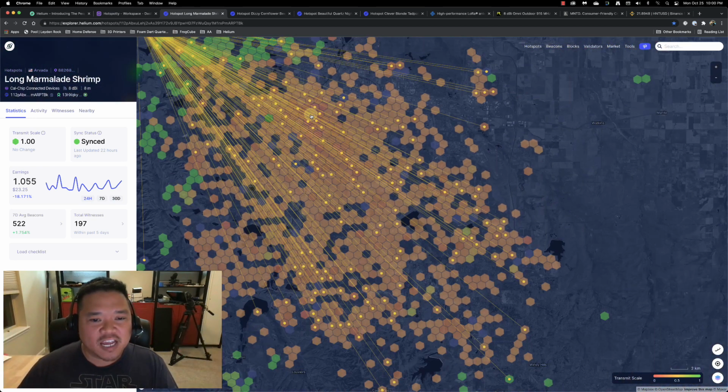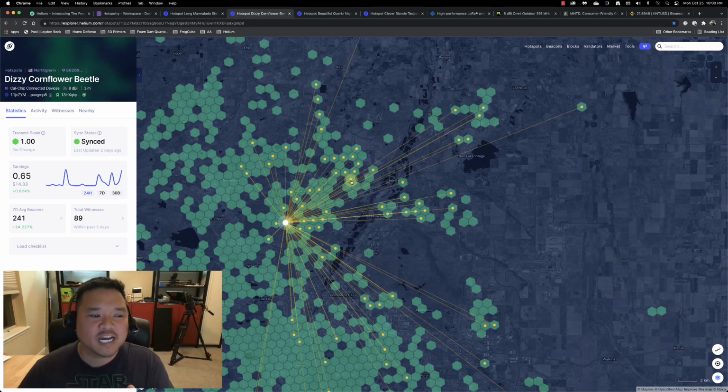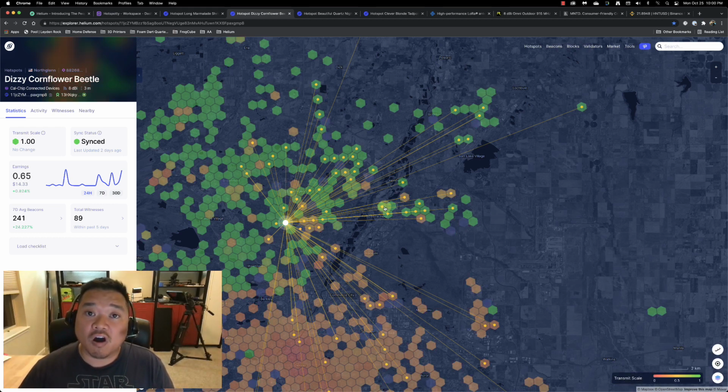And so the fact is, even though I'm seeing many hotspots over the period of 7 days, most of them are in bad areas, so I'm recouping my money by seeing so many. Versus, for example, this hotspot here at my family member's house that sees half the amount of beacons in 7 days, but the majority of those are green or a transmit scale of 1. So, just something to consider as we're talking about this here.